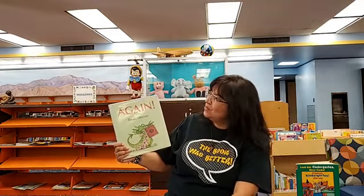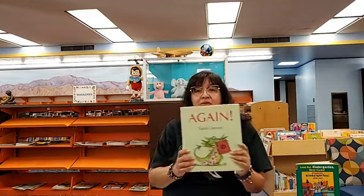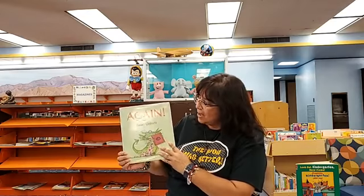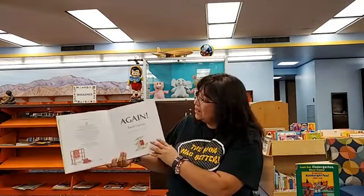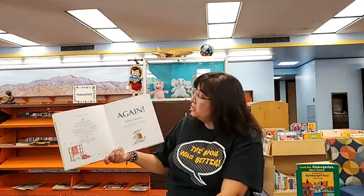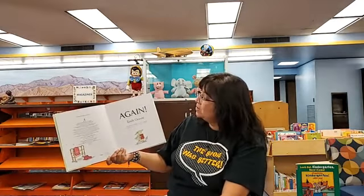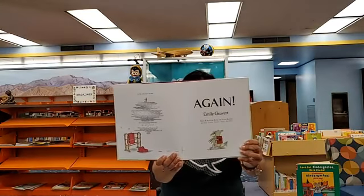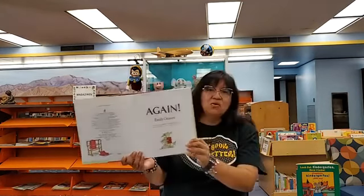This is also a story written by Emily Gravett. That means that also Emily did the illustrations for this story. That means cha-ching, cha-ching to the bank. All right. Now this story is read to you by permission of, once again, Simon and Schuster Books for Young Readers. Again! As you can see, what kind of critter do we have in our story?